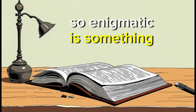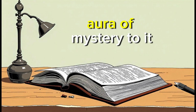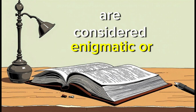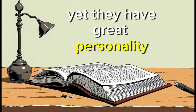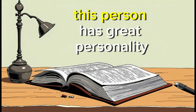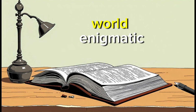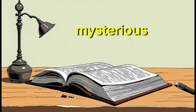So, enigmatic is something that is mysterious, something that has an aura of mystery to it. For example, introverts who have great personalities are considered enigmatic or an enigma because they keep to themselves, yet they have great personality. So, people often think, okay, this person has a great personality, yet they don't mingle much, they don't talk much, so they are an enigma to the world. Enigmatic personality. Something that is mysterious.